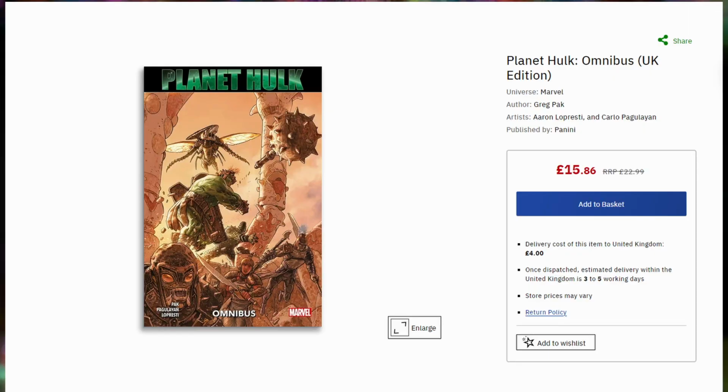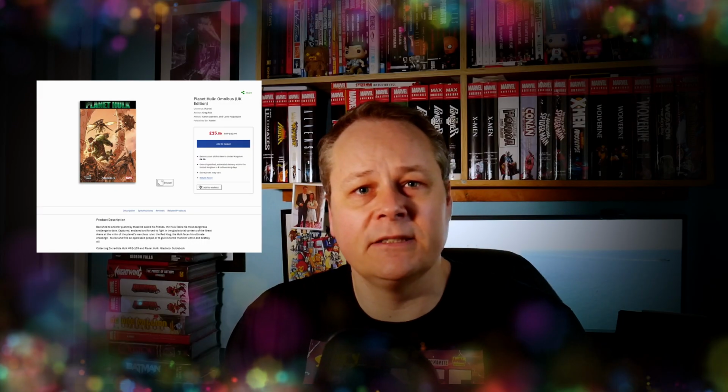But this collects the entire Planet Hulk run with some information and nice extras in the back as well, explaining the planet and the characters and that. This is via the Forbidden Planet website, and it is going for £15. And if you don't want to spend the money, 50 odd quid, on a proper full-size hardback omnibus, this is a great way to collect it.